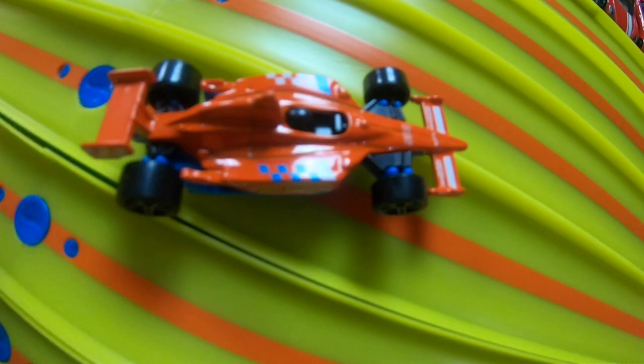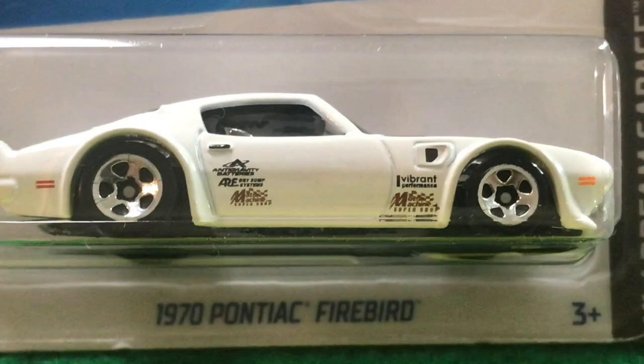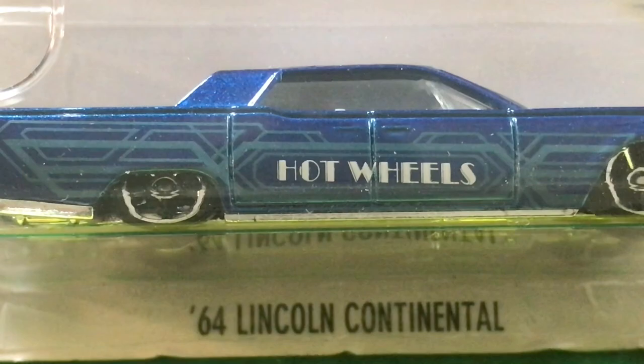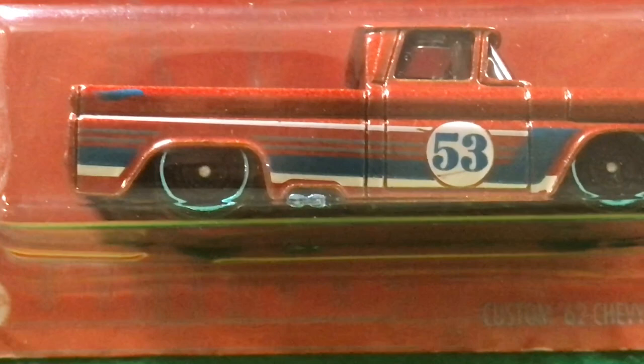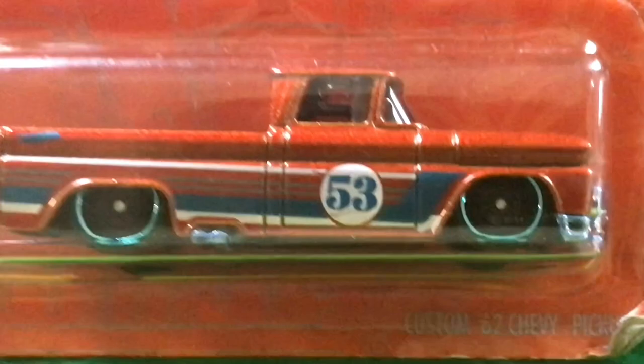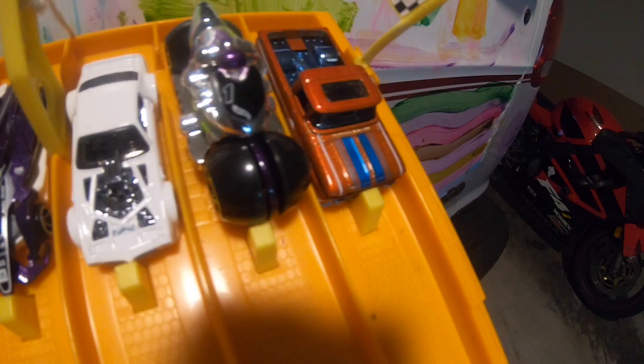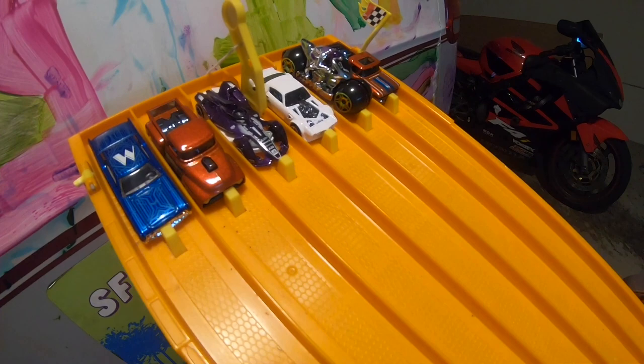Guys, here we go. The Howlin', another Moto Track Star. Followed by the Pontiac Firebird from the 70s, guys. Check that out. And here we go, the '64 Lincoln Continental. Followed by a custom '64 Chevy pickup from the 53rd anniversary. And also from the 53rd anniversary, you've got another custom, a Ford pickup. And last but not least, you got the Formula E Gen 2 electric car. All right, here we go, another eclectic bunch of cars. Who's gonna take this? Who knows? On your mark, get set, go.